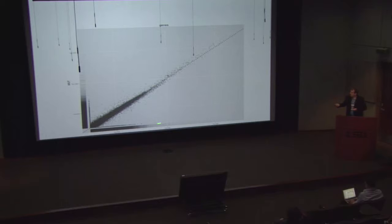The first step was TopHat, then after TopHat it went to Cufflinks, and Cufflinks went to Cuffdiff. As you see, basically you want to see a pretty good linear scatter, and I saw that. However, after this point, Cuffdiff threw an error. So what I did from there was go back to Partek, and Partek is currently still running.